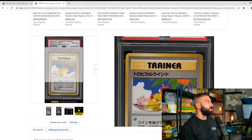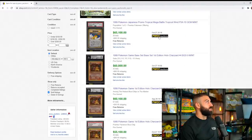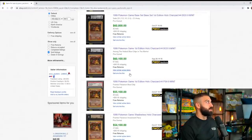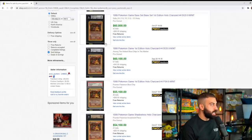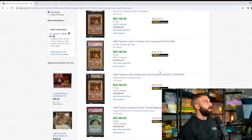Went for about $65,000, and it was another Gem Mint 10 card. So trophy cards are pulling ahead, and Charizard first edition cards as well. You guys probably know, we don't have to go through every single Charizard because there's a lot. A 9 went for 60,000, a couple 9s went for about 60,000, and then a 9.